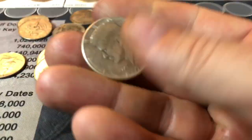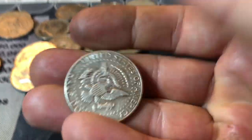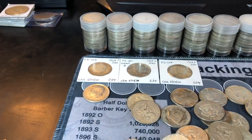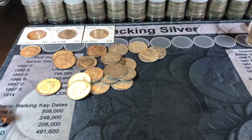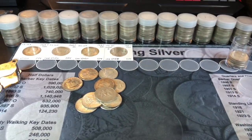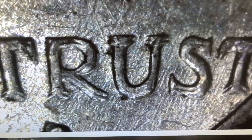You can see the doubled serif there, the doubling on the base of the 4. It's in trashy condition overall, but it is another FS 102. Just wanted to show it to you. We're almost done. We're on coin 267 or 68, and holy cow, we found another one. So we ran into a nice hot streak.